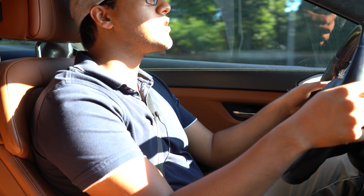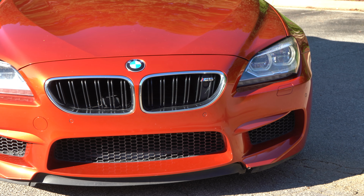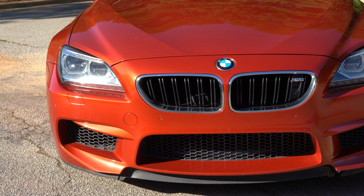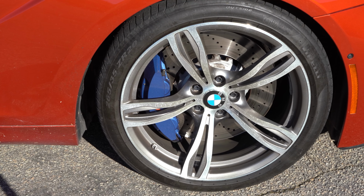It doesn't have double pane glass or anything like that. There's a little bit of wind noise here. Nothing absolutely unacceptable, I guess. Well, I suppose it could be unacceptable for a near $109,000 starting price vehicle, but I don't know what this vehicle is priced at right now because Cary Imports let me drive it before they even put it up on sale, so there's that. These brakes, you have to get in on them, and I love that.